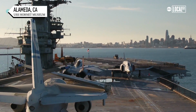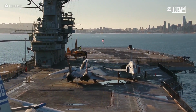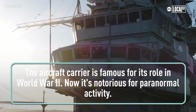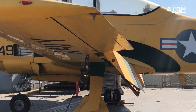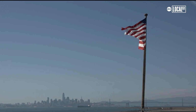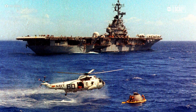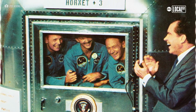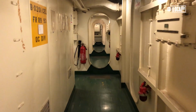She was built in 1942-43. She was in every major engagement on the front lines from March of '44 till June of '45 when she was taken out of the war by a typhoon. Her air group set Navy records that'll never be broken. In July of 1969, she recovered the Apollo 11 astronauts when they came back from the moon. And then you just realize the amount of history that's on this ship and how awesome it is to walk around it.